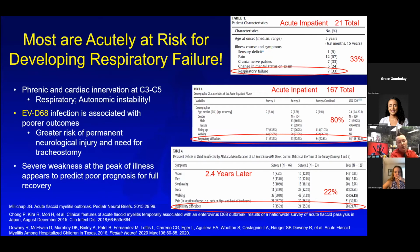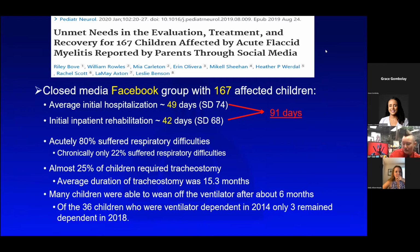Looking at this study at the bottom, 2.5 years later after the onset, at least in this study, they reported that at that point, only 22% still needed significant respiratory support, but it's still, unfortunately, a decent number of these children. This was an interesting read, a paper that was published based on Facebook responses of parents whose children had suffered or are suffering from acute flaccid myelitis. So 167 children and their parents. And what was reported, via Facebook was that on average, these kids' initial hospitalization were about 49 days, followed then by another 42 days of inpatient rehab. So, somewhere close to a 91-day stay with a lot of these kids, unfortunately, with their acute AFM.